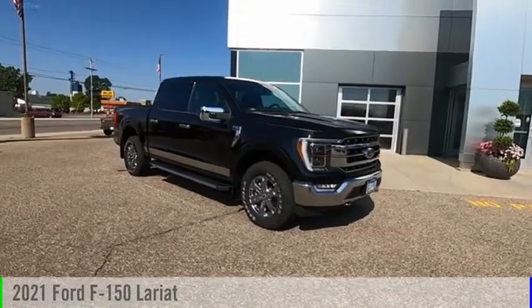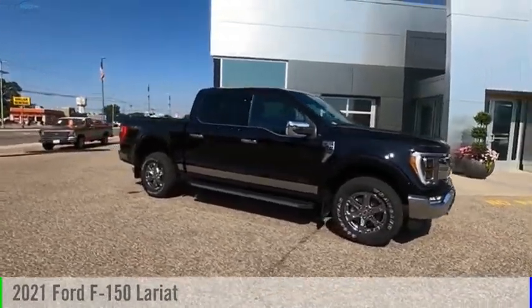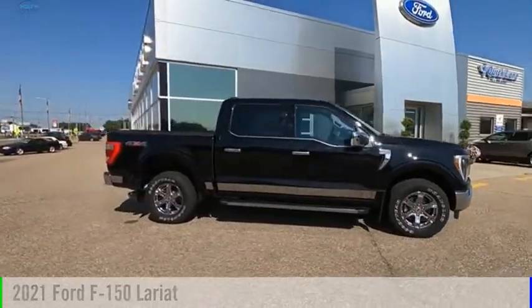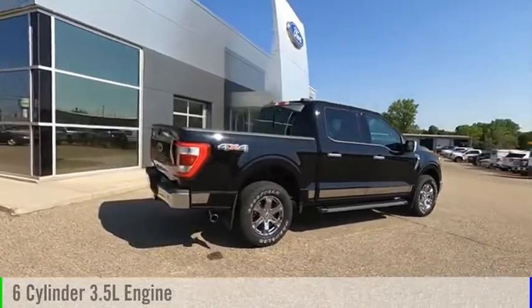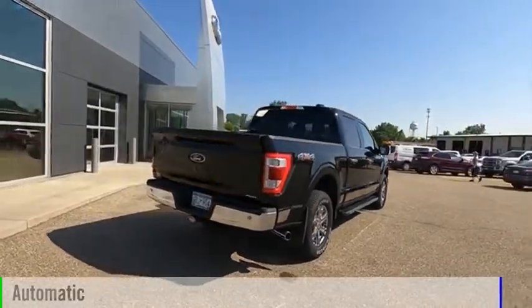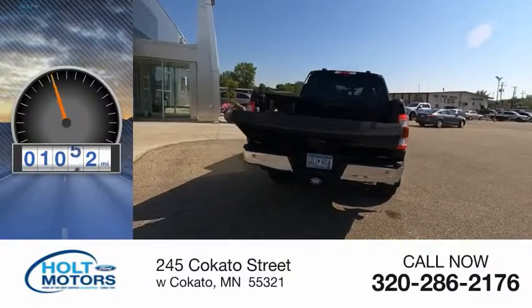You are going to love the 2021 F-150. This vehicle is powered by a four-wheel drive, six-cylinder, 3.5-liter engine and comes with an automatic transmission. This vehicle has less than 2,000 miles.